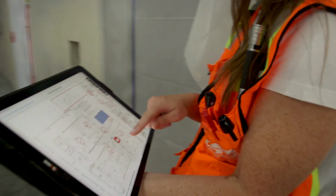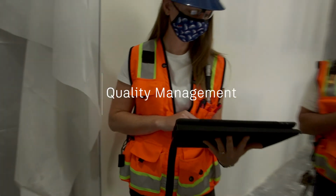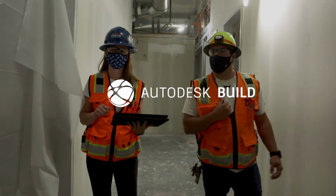Enhance your build management workflows today to reduce rework, increase transparency, and speed up issue resolution with Autodesk Build.